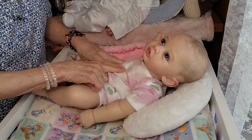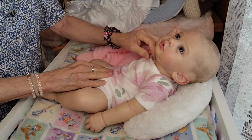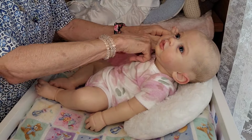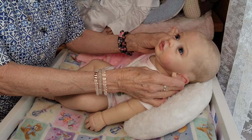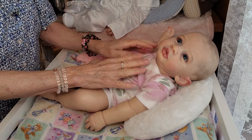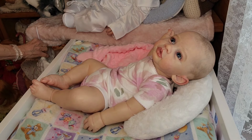It's cute. I think I'm going to go ahead and leave this onesie on. I really like this onesie. Does she have another? No, she doesn't have another onesie. So I'm going to go ahead and leave this on because you're not going to be able to see the onesie anyway. And I think it's a really cute one for her. Okay, what do we want to do first?